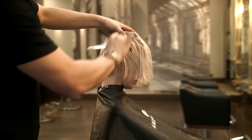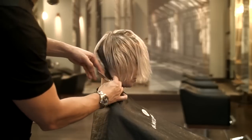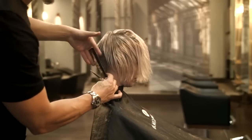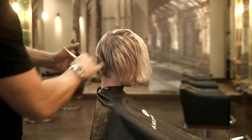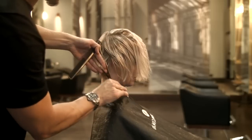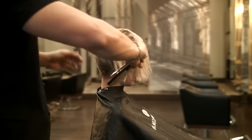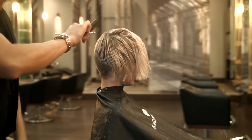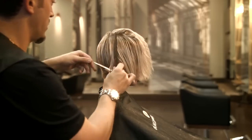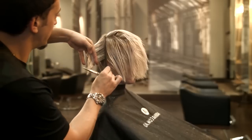Use that little bit that I over-directed and didn't need, so now I'm going to address that. You can see that little corner there, I'm just going to lop that off. It's really easy to do because we've got our guideline there. Always remember to keep your fingers pointed in the direction that you're trying to cut the hair. If you remember that, less chance of a mistake.